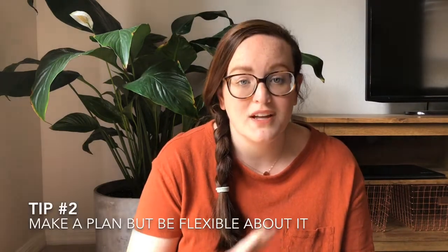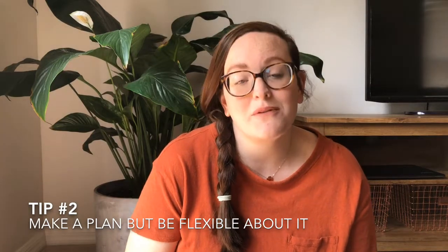So tip number 2 is make a plan, but be ready to be flexible about it. This can mean making reservations, making fast passes, just making a plan out for your day and figuring out what you really want to do. We like to plan the fast passes back to back. Sometimes you have time in between to do other stuff, sometimes it's right one after the other. But it helps to just know what you want to get out of that day at Disney.